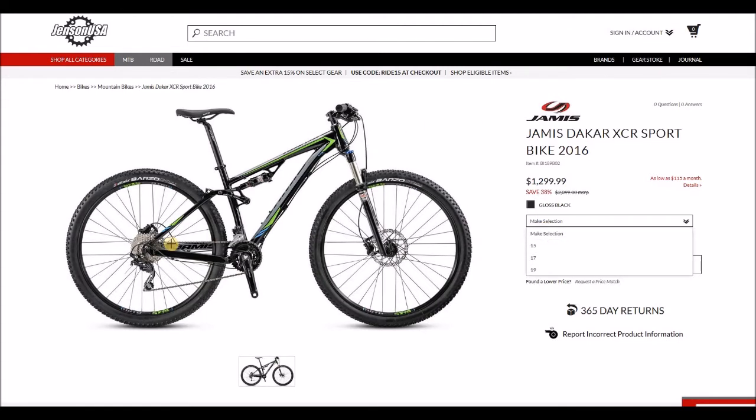All right. So this is a really good bike for the money, I think. It's a 29er. It's a good suspension design. It's Deore, which is okay. I'd like to see a little bit better at this price range, but we'll go swiftly moving along.